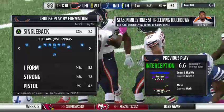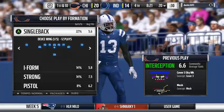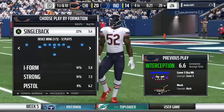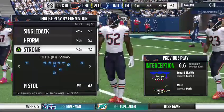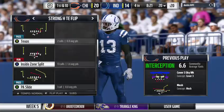Here's the Chicago offense coming back out onto the field. And they were able to punch it in the end zone last time. They'll be looking to do that again here. For the defense, obviously, they'll be looking to stop them from punching it back in the end zone. It always is punch-counter-punch, isn't it? And which team has the advantage?